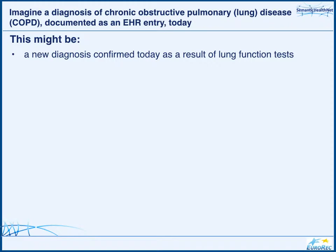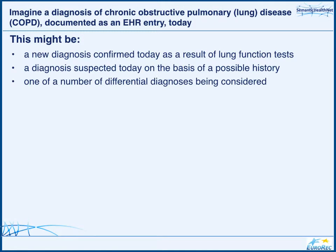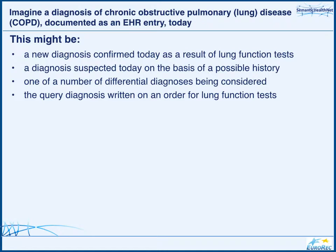The diagnosis statement might be asserting that it's been confirmed today as a result of lung function tests, or it might only be a diagnosis suspected today on the basis of a possible history. It may simply be one of several diagnoses that are being actively considered. It might only be a hypothesis written on an order for lung function tests, or it may even be a diagnosis that has been excluded today on the basis of such tests.